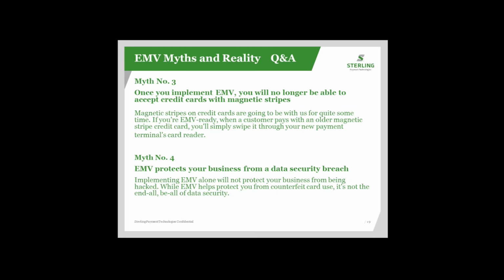Here's the key to understand about this. When you go into an organization that has chip technology and you have a chip card and you try to swipe it, it should tell you rejected. You have to use the technology. It's going to automatically convert to the most secure transaction type. So if EMV is implemented at the location and you try to use the swipe portion of it, that terminal or that system should reject that swipe, and it should force you to put the card in.